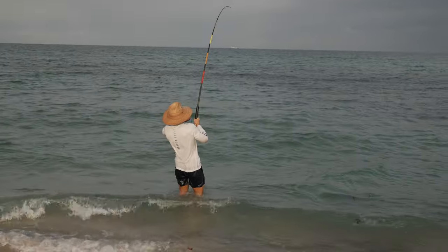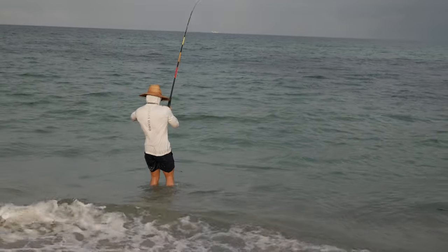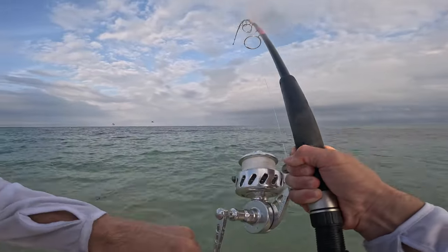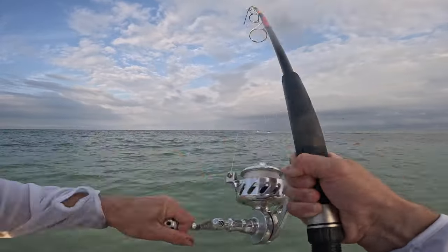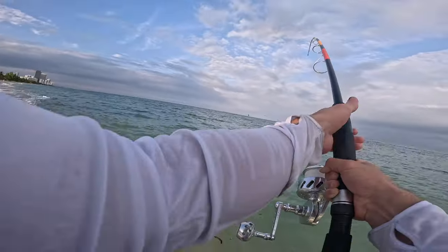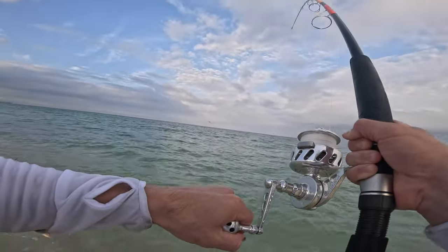Oh man, this fish cannot even know it's hooked. It has not taken off yet. This is definitely, I think, a triple digit tarpon. And it feels super heavy. Let's go. How is this fish not taking off?